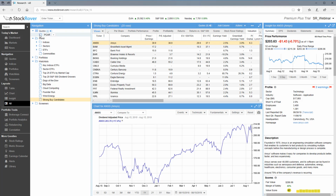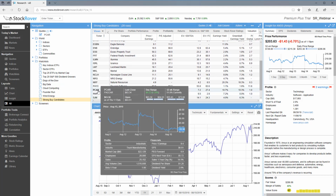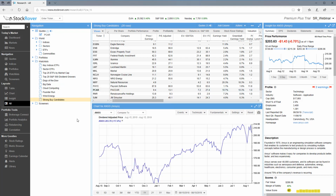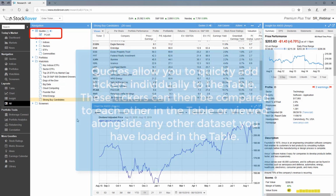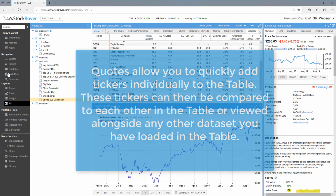I'm going to add a particular stock called PACCAR. You'll notice I included it as part of one of my quotes. You can also see that it is bolded to identify it as a targeted ticker. This ticker met the screening criteria when I was initially preparing for the webinar, but now no longer because the market has been so volatile. You can see that quotes allows investors to target tickers to include into any research, a very powerful feature. Let's make more effective use of the real estate.